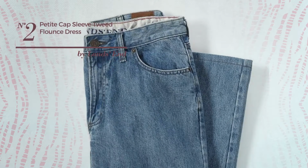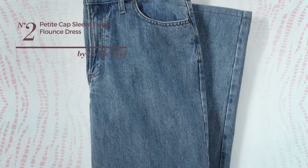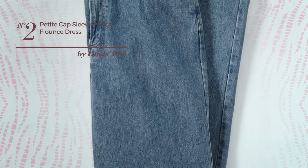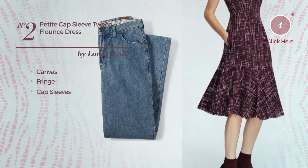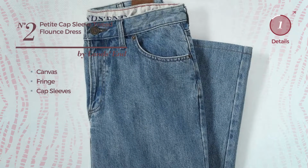Number 2, An All Any Occasion Flounce Dress. Featuring a lovely style, made of smooth canvas, styled with fringe, this dress includes cap sleeves. Available exclusively in this color.